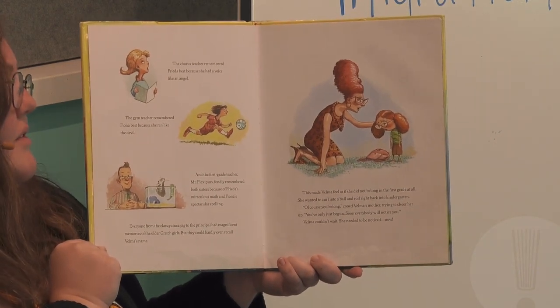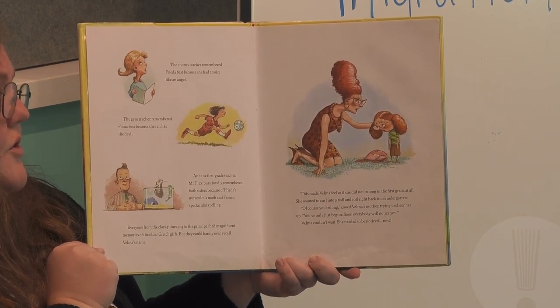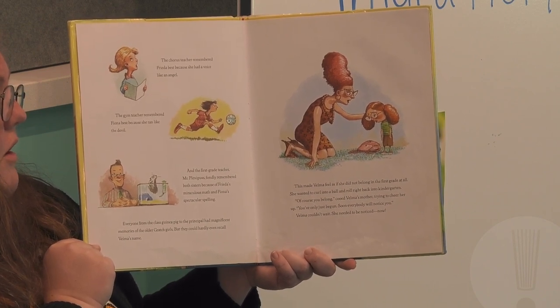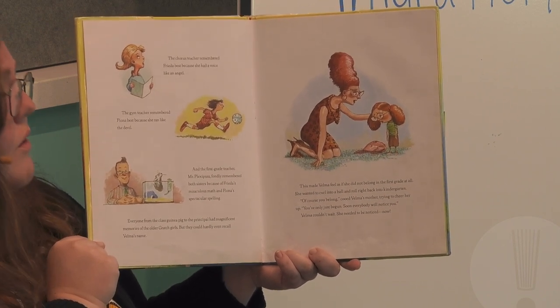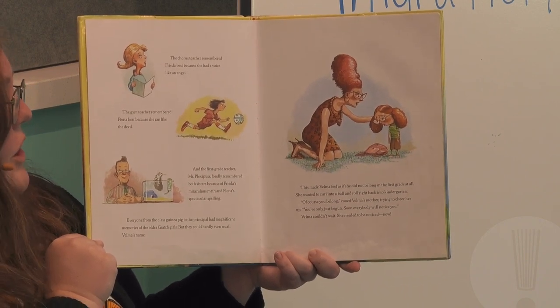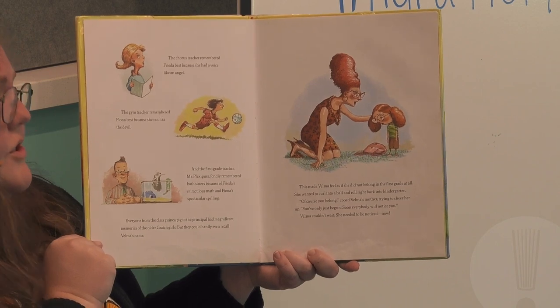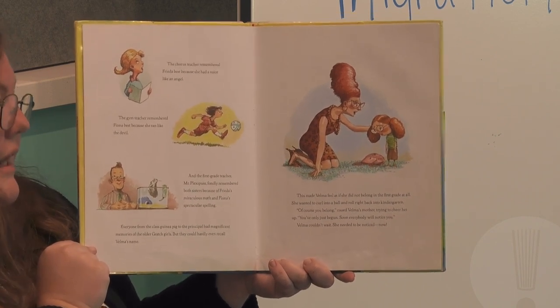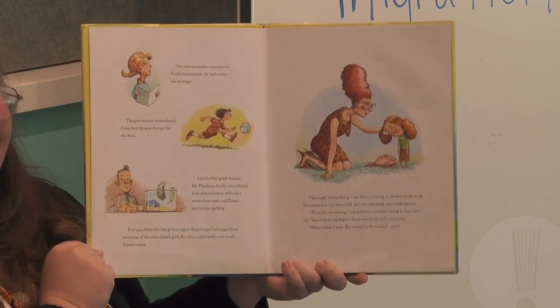This made Velma feel as if she did not belong in the first grade at all. She wanted to curl into a ball and roll right back into kindergarten. "Of course you belong," cooed Velma's mother, trying to cheer her up. "You've only just begun. Soon everyone will notice you." Velma couldn't wait. She needed to be noticed now.